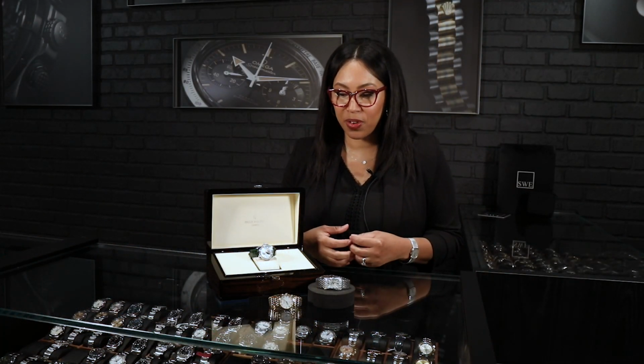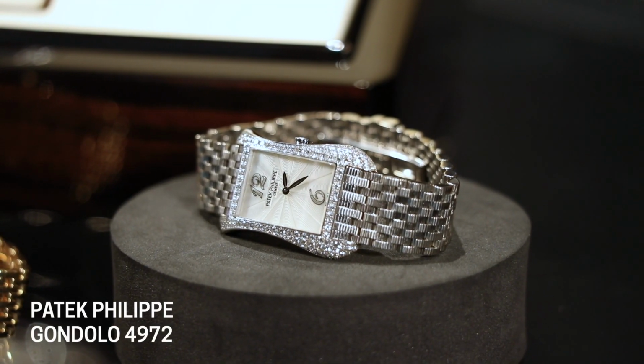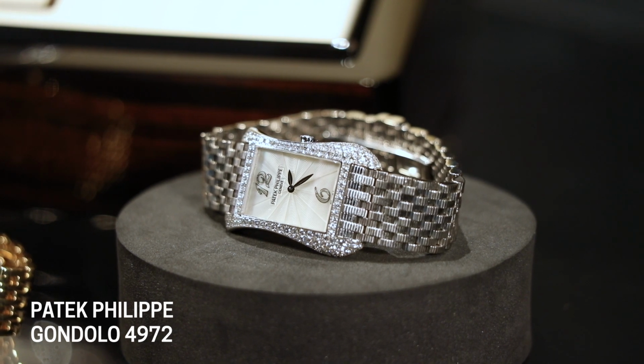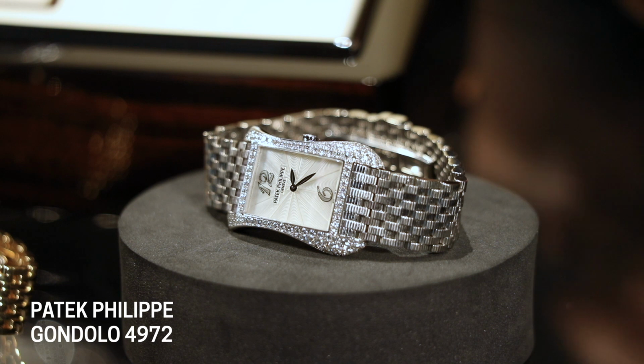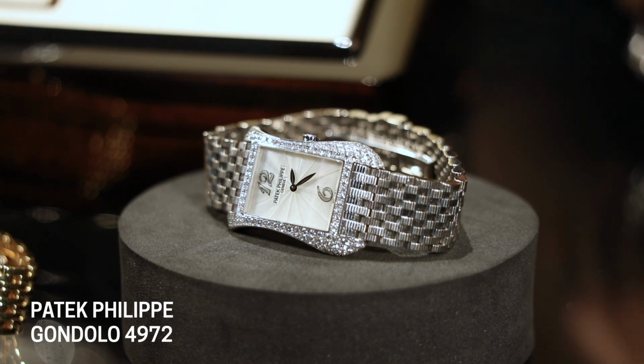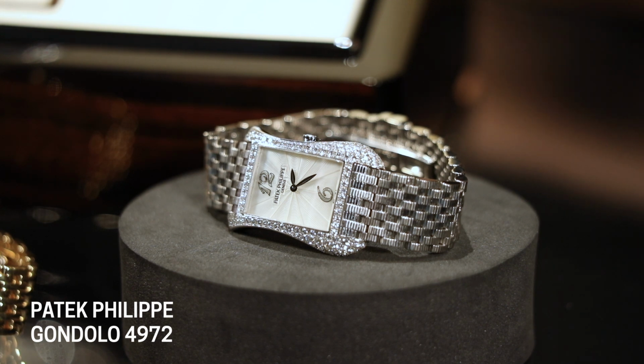So first pick, I cannot help but to go to the 4972 Gondolo Serrata. The reason I chose this watch, I mean, it kind of speaks for itself. When you take a look at that, why wouldn't you choose this as one of your top Patek Philippe options? This is done in the white gold. The curvatures of this Gondolo is just stunning. I love the shape of the case here.